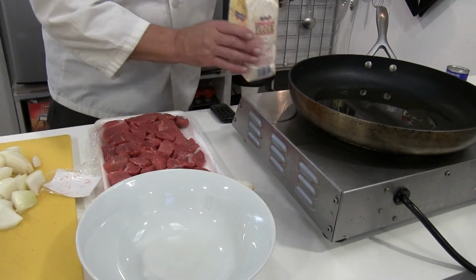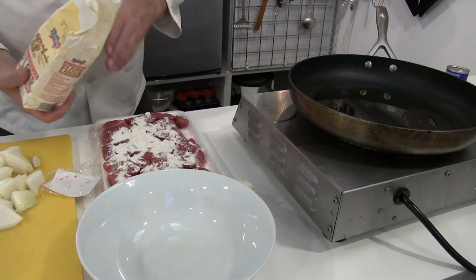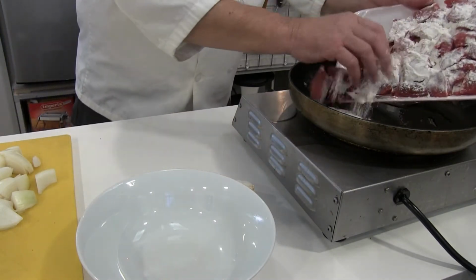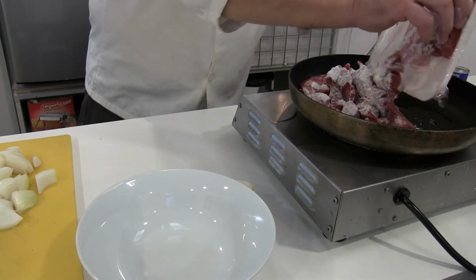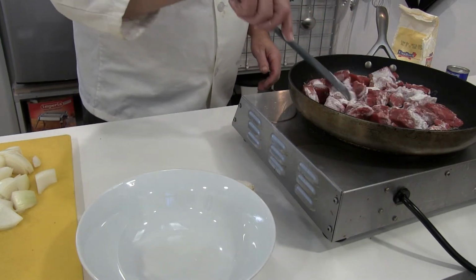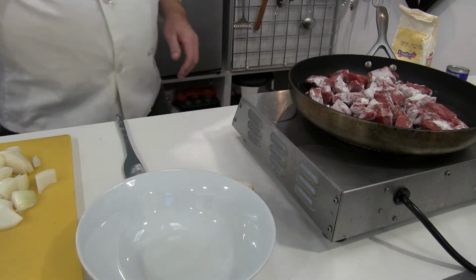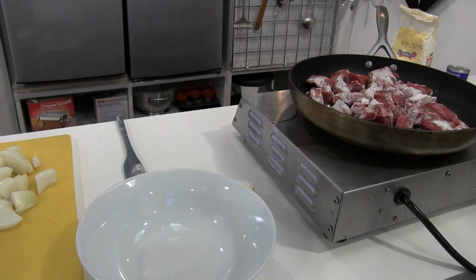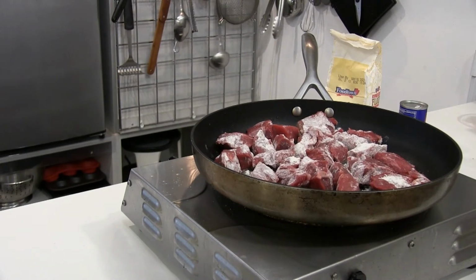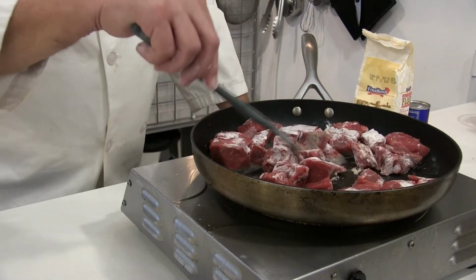This is 1.5 pounds of chuck. I'm going to go ahead and sprinkle a little all-purpose flour on it. And what this does is it helps make the gravy nice and thick. And as the flour cooks off, you get that nutty taste that you usually get from flour. Now I bought these pieces of beef pre-cut. You can do that, or you can just get a chuck roast and do the same thing. Okay, what I'm going to do is just get these nice and brown.